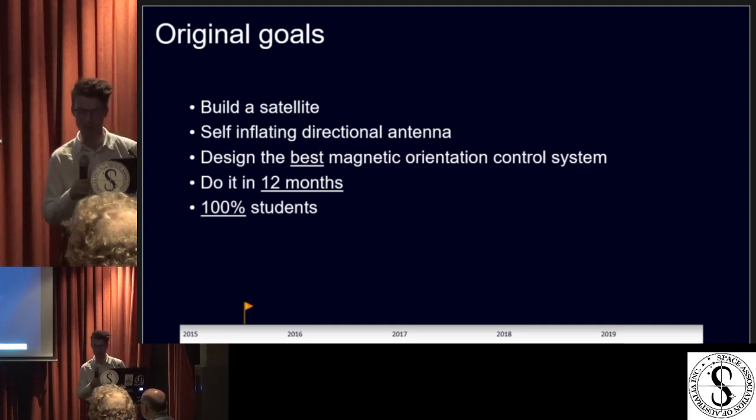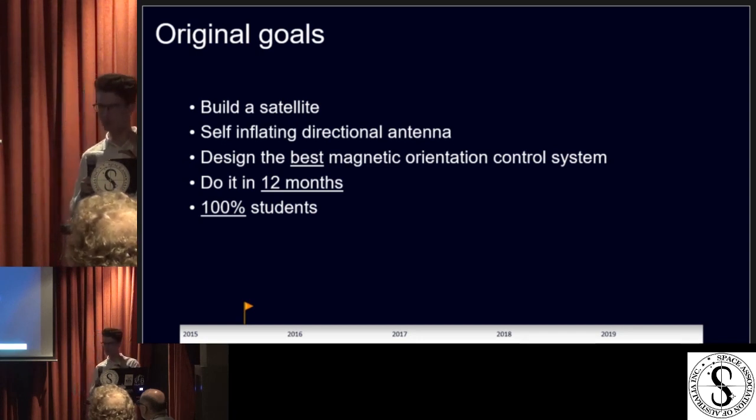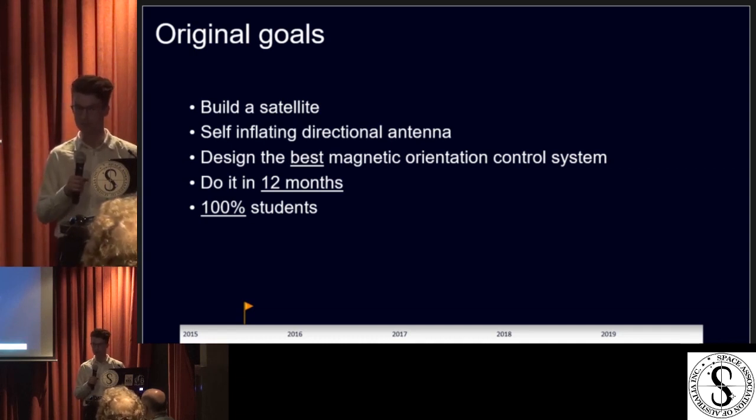They knew they wanted to put something into space. They had a few ideas about technical direction. They had an idea about this self-inflating, highly directional antenna that they wanted to design. They were thinking about maybe creating this Magnetorquer orientation control system. They wanted to design, build and launch the satellite in 12 months, and they wanted to do it with 100% students. So that's all pretty lofty goals.